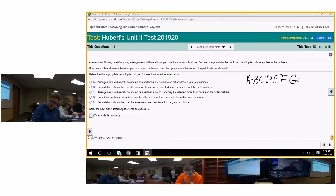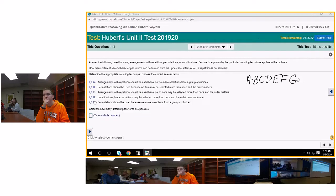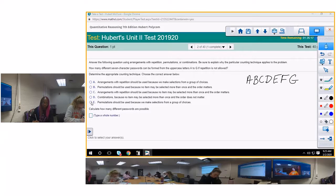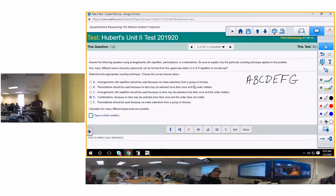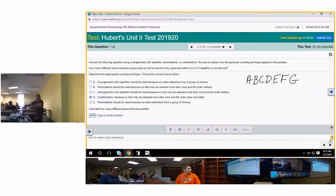Somebody tell me how much that is. 7 factorial. And which one says repetition goes selected more than once? Let me read the question again. How many different 7-character passwords can be formed from the uppercase letters A to G if repetition is not allowed? So I guess that'd be D. And what is 7 factorial? 5040.